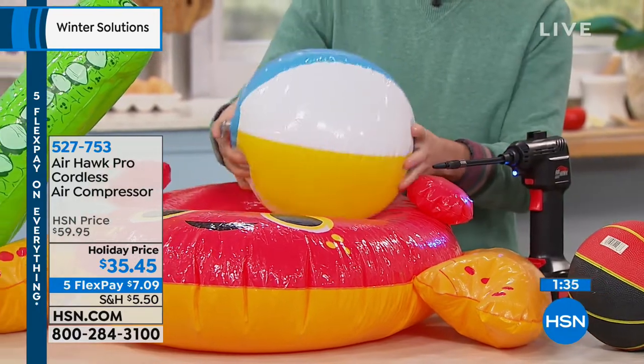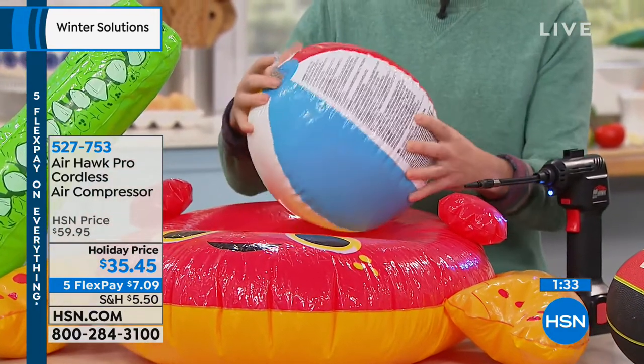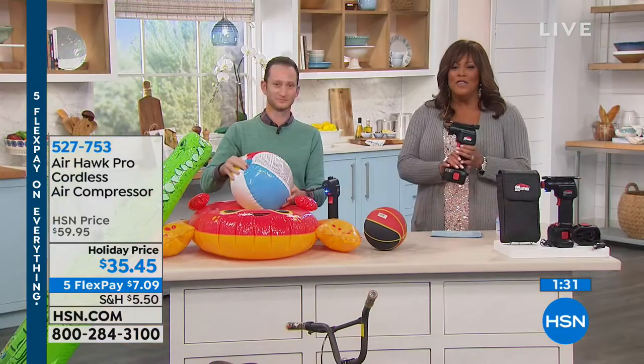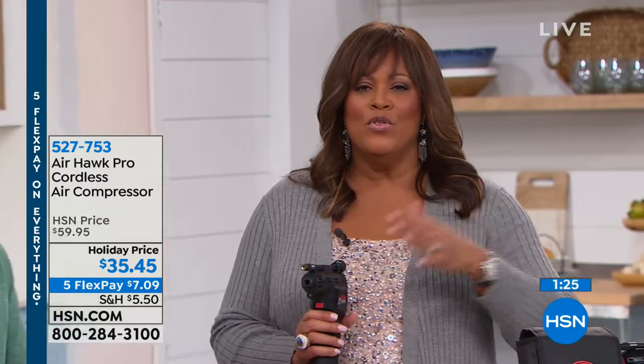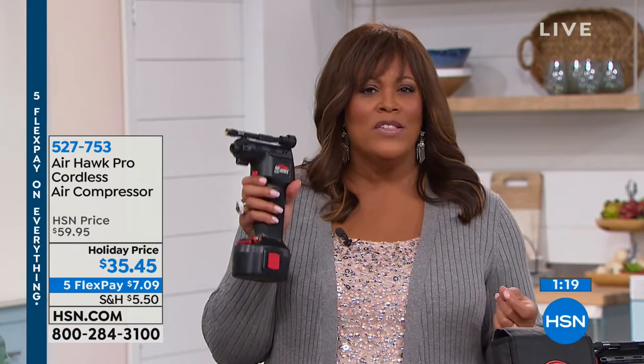You just have to put it in there, hold it, and look how quickly it goes. Now we got a beach ball. There you go. But the five flexible payments, the fact that you get this home for $7, this is one of those must-haves, in my opinion. What if you're far away from a gas station? You're traveling, it's the holidays, and you don't know where the nearest gas station is, and you have a flat, you want to have this in your car.